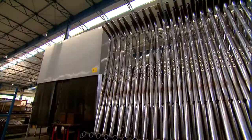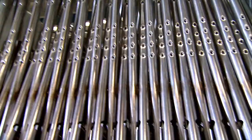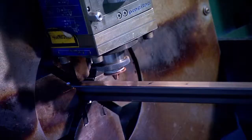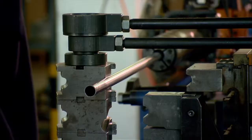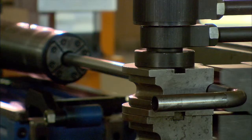Building a mobility vehicle still starts with a pipe. The pipes are made of aluminium, chrome molybdenum, or steel. They're sawn and burred or cut with a pipe laser cutting machine. The pipes are bent into three-dimensional shapes in spectacular CNC-controlled bending machines.